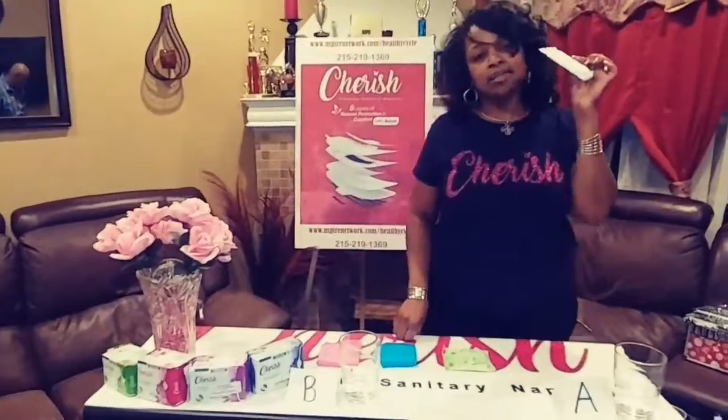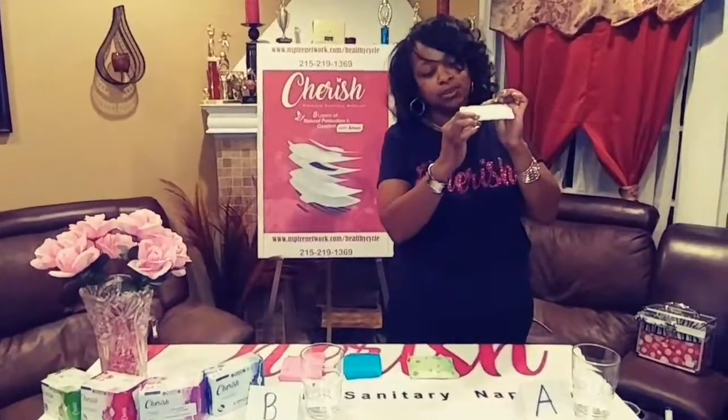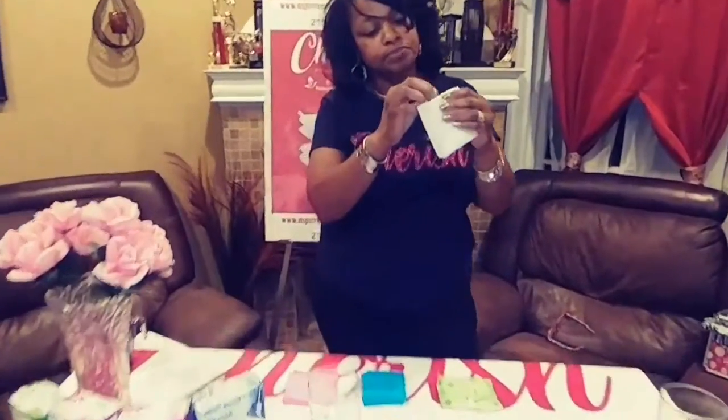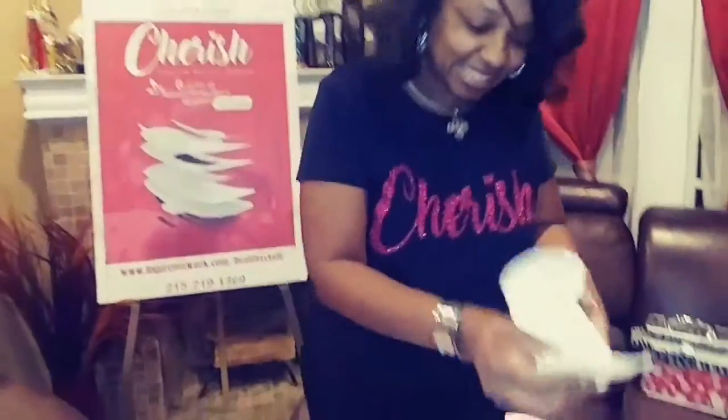First, we have the Cherish Premium Sanitary Napkin. This is one of our day pads, and you can tell that it is actually a sanitary napkin because it's completely sealed. How is it completely sealed, you ask? This is made with a plant-based glue that allows it to be completely sealed. So I'm going to open it because we're going to use this for exhibit purposes. This is going to be our Exhibit A. Gonna place that down right there.